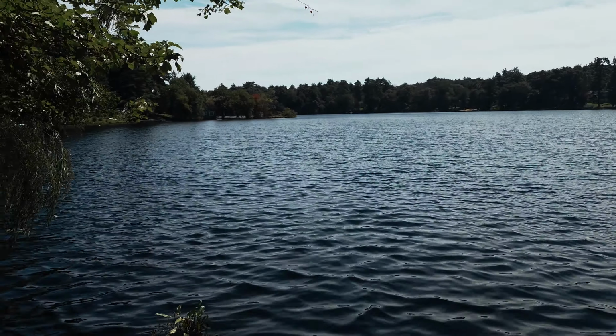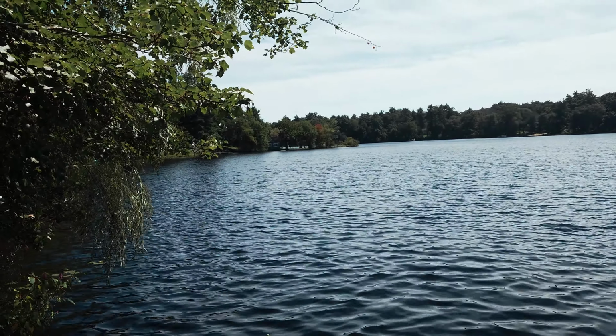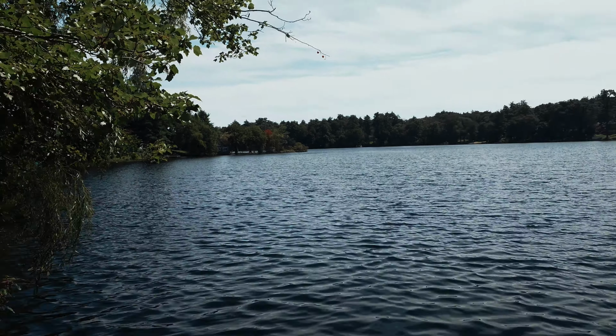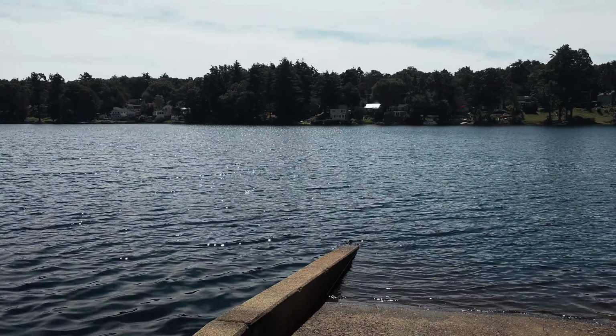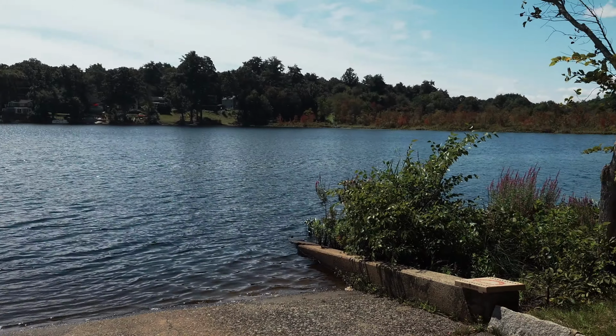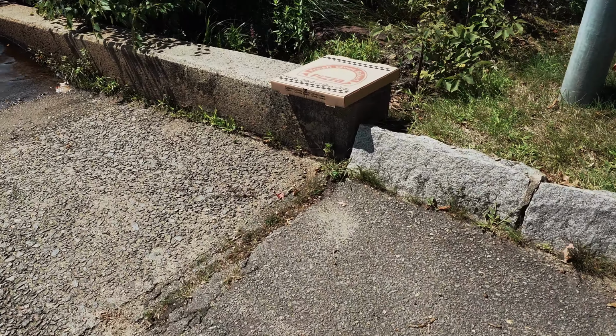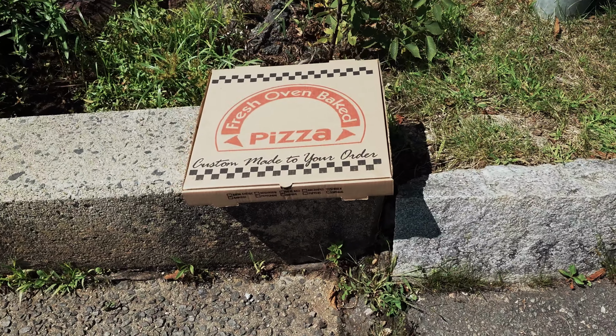Some nice little pond. Little house over there that's almost on the water. And the weather could not be any more perfect. Let's see what we got in here.